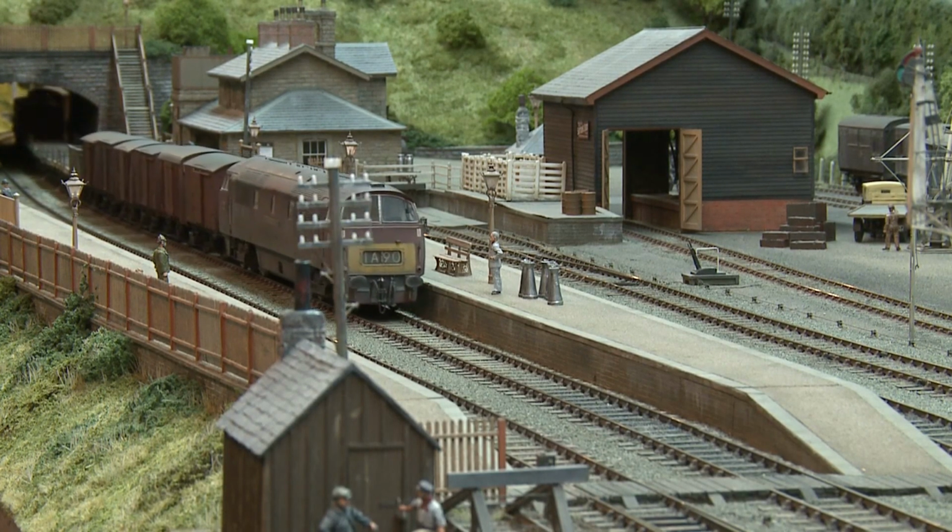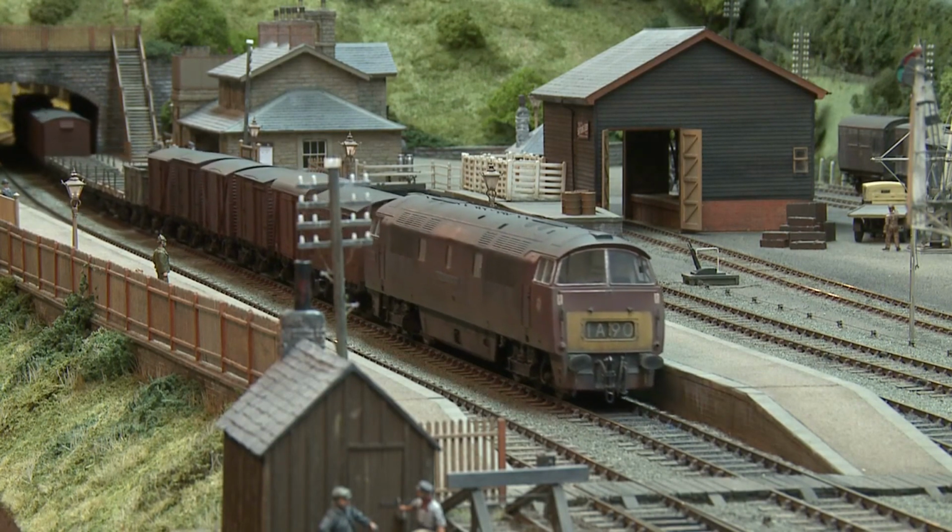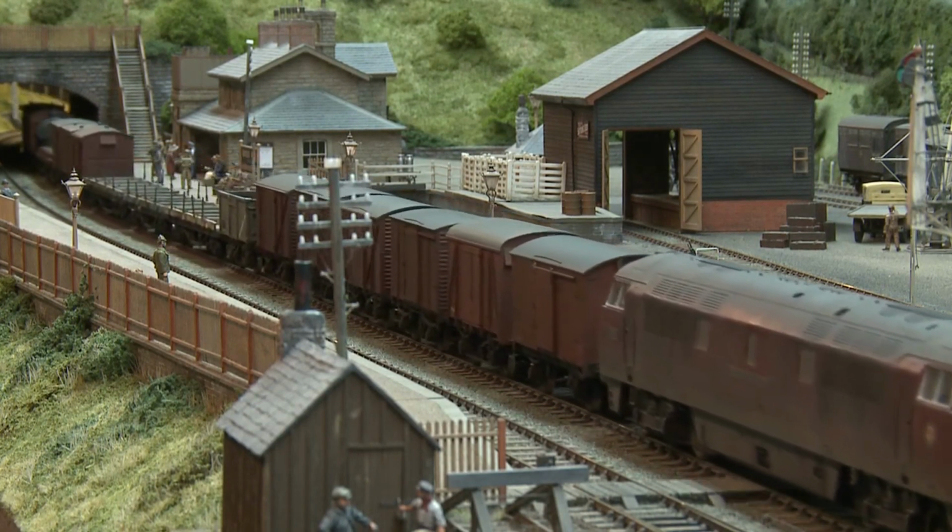The 1970s era, briefly with a Western diesel hydraulic D1011 Western Thunderer.